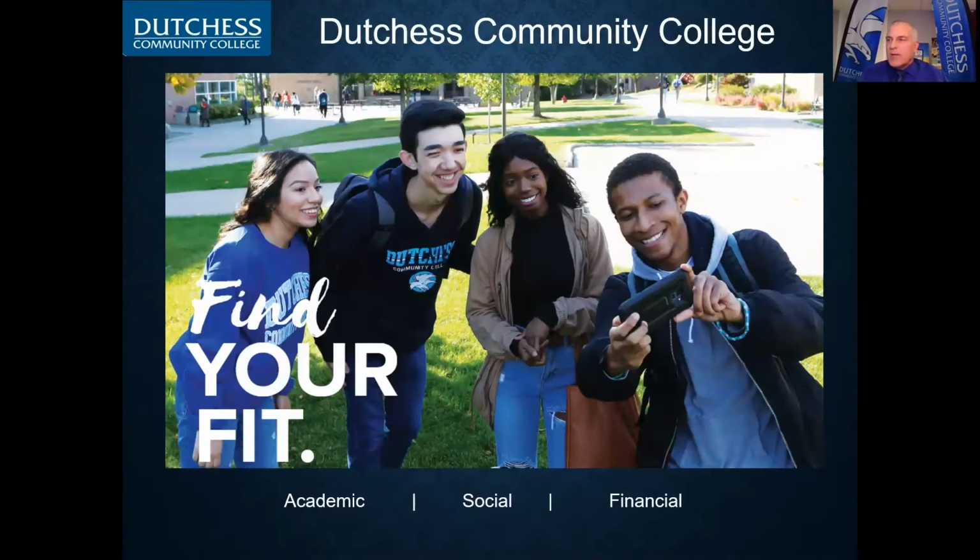One thing that's important for you is to find your fit, and that's something we think is very important. So we're going to talk a little bit about academic, social, and financial fit, because once again, we think that's the most important part of the college search process. It's not finding the college with the most prestigious name. It's not finding the college that everyone thinks you should go to or that your friends are going to. The college search process is about finding the school that's right for you. And we think more importantly than status, more importantly than anything else, is: does it fit? Is this a place where you're going to be successful? Is this a place where you're going to find what you need and graduate? That's what the college search process is all about.